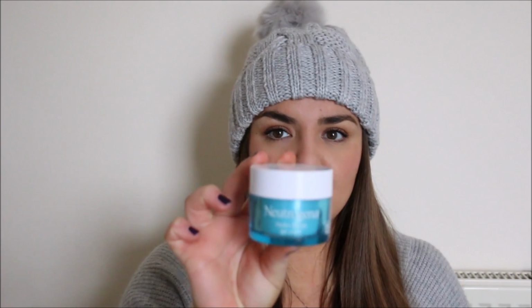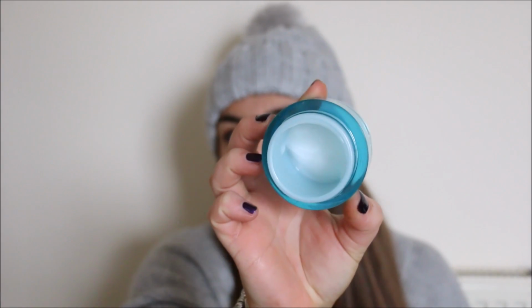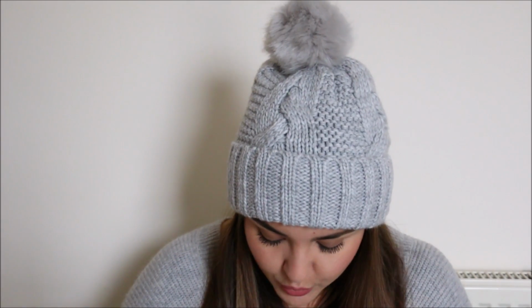I went back to using the Neutrogena Hydra Boost Gel Cream. It's just really, really lightweight, kind of watery, instantly absorbs. I mean, you can see it is very much a gel cream that works nicely for my skin, and my skin's so greasy it doesn't need more than that. Sometimes a few times a week maybe I'll use an oil, but my skin doesn't really need much more than that on a weekly basis, so I think that's a really good product.